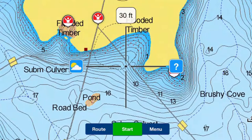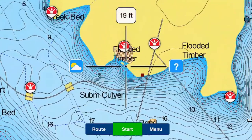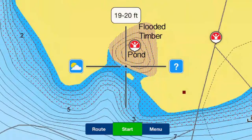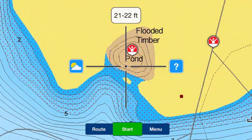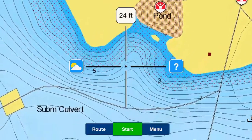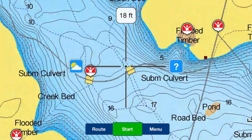We've got some flooded timber back in here. We've also got this little pond back here that we marked for you guys. It doesn't look like you can get to it anymore. You could try to get back there and see. Normally that's 22 feet at pool, but right now that thing's maybe a foot, two foot. It's not very much at all.